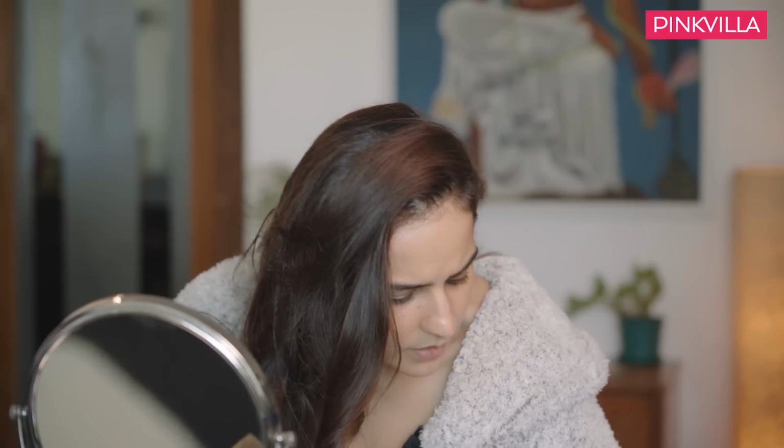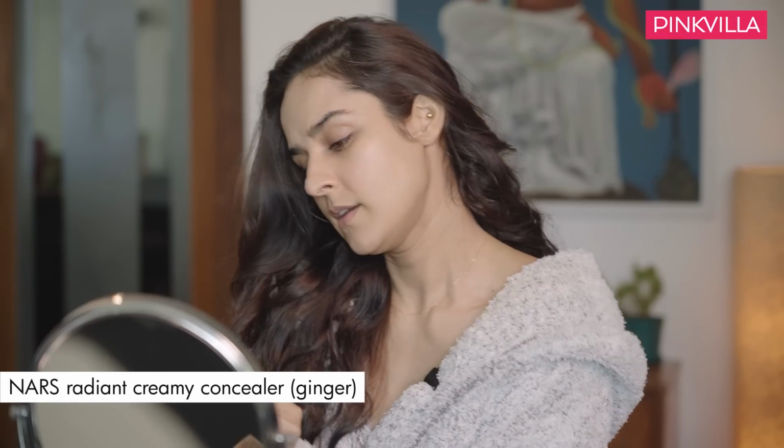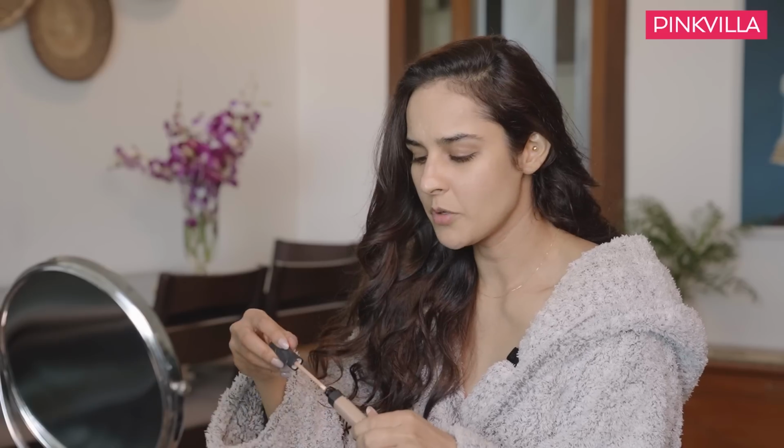I am going to go in with a concealer, which is a NARS creamy concealer in the shade Ginger, but I'm going to use it ever so slightly because sometimes I don't even use this. I'll show you the product that I do use, which I'm going to use after this. I'll go very ever so slightly and very away from the eye because I like my natural shadows on my eye. I try not to cover that because then you don't need an eyeshadow, as you naturally have your shadows going for you. And I like to use my fingers because I feel it helps melt the product in beautifully. And this is an absolutely stunning product.